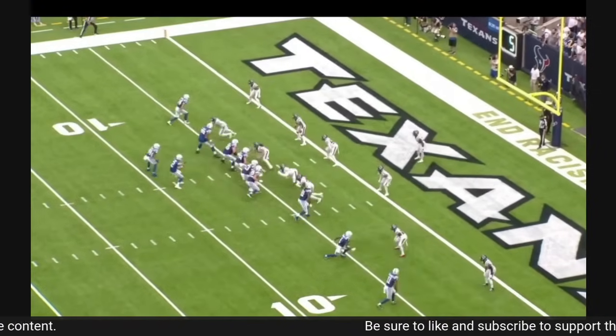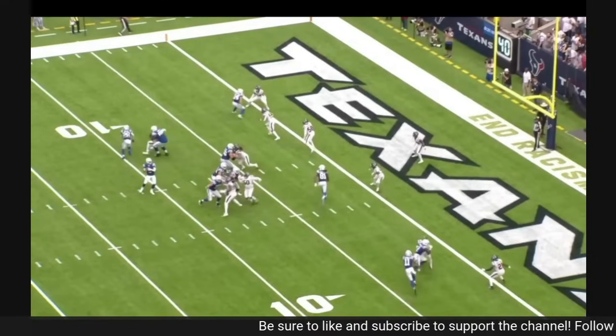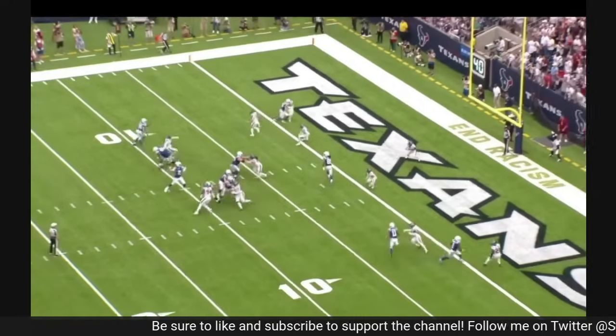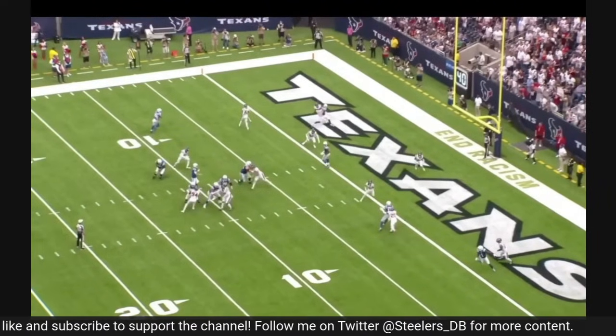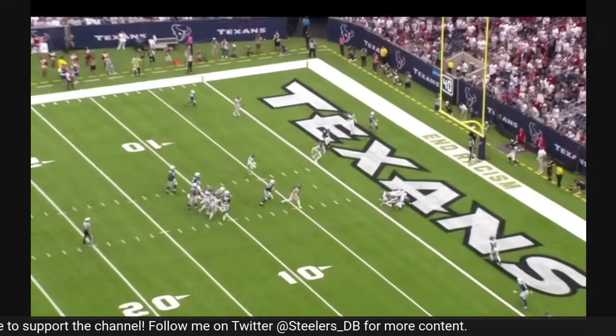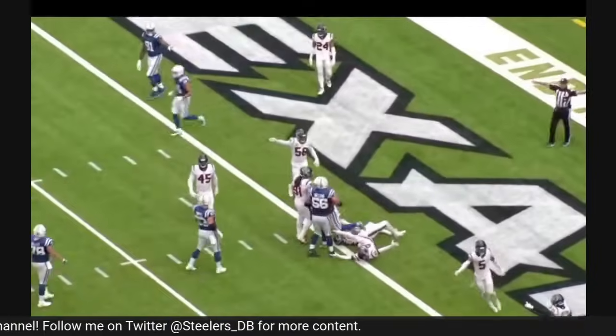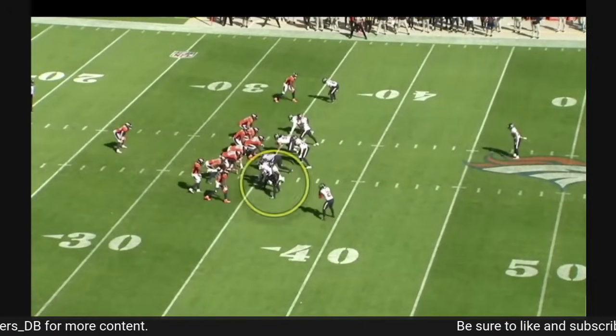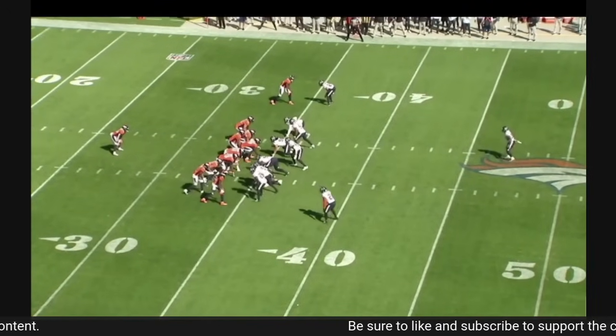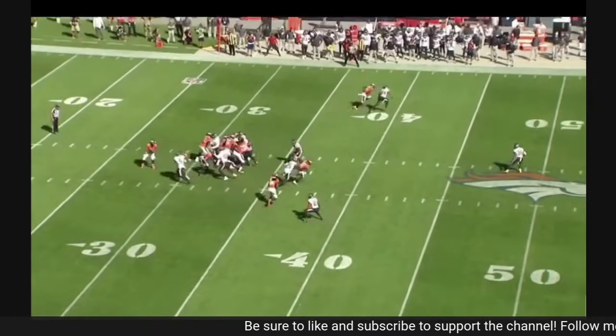But he also has another guy coming into his zone. But you see King quickly recognize that, flip his hips, and then drive on that low hip, low shoulder to make the pass breakup. And he almost has an interception for his teammate right there. But again, just a really, really smart football player, man, and someone that I think is going to really help this defense.